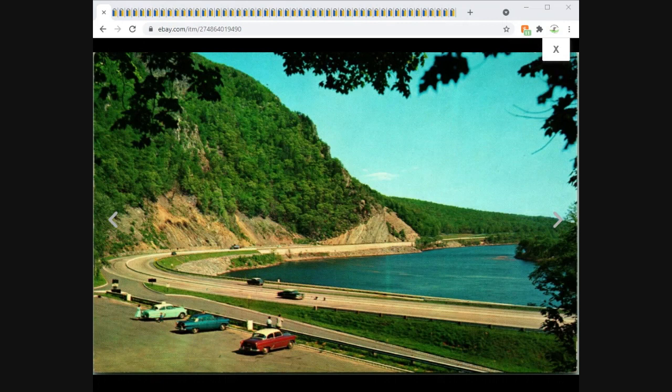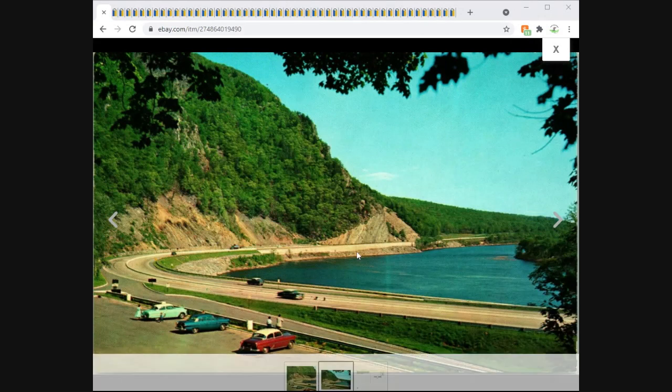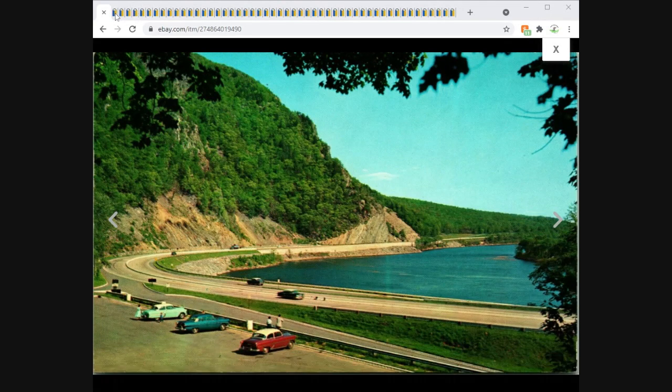This is Delaware Water Gap in New Jersey. I just put Delaware Water Gap, New Jersey, classic cars parking, vintage chrome. There's a lot of these out there, but nobody else mentioned that there's cars. Mine sold for $3.95, free shipping. Took about 2 days.